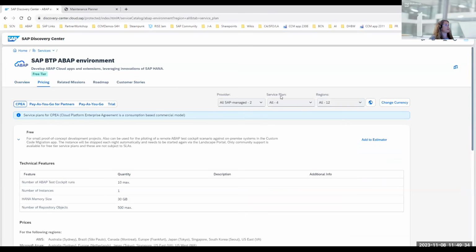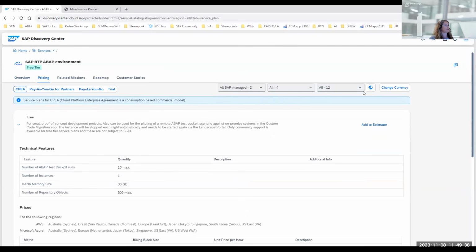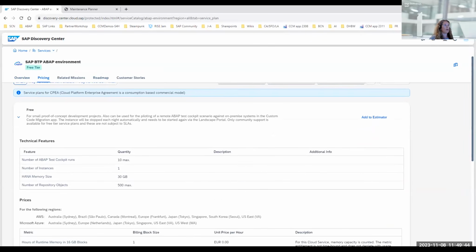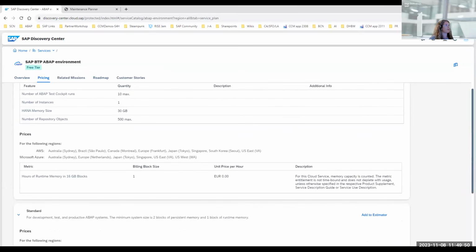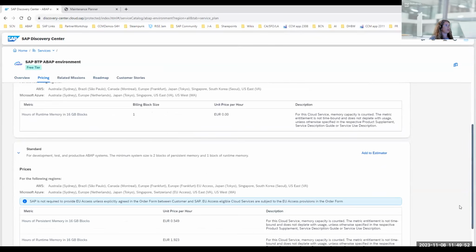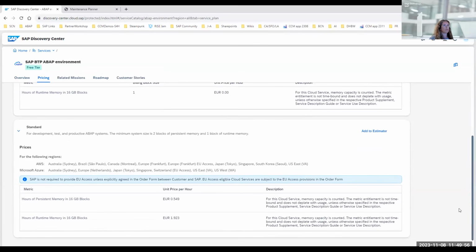Here in the Discovery Center, you can just navigate to the SAP BTP ABAP environment service, and under the pricing, you get the information about different models, like I already said, CPEA or pay as you go. And by the way, BTP ABAP environment is also part of the free tier, so you can use it as a free tier. And you have here the description about the costs.